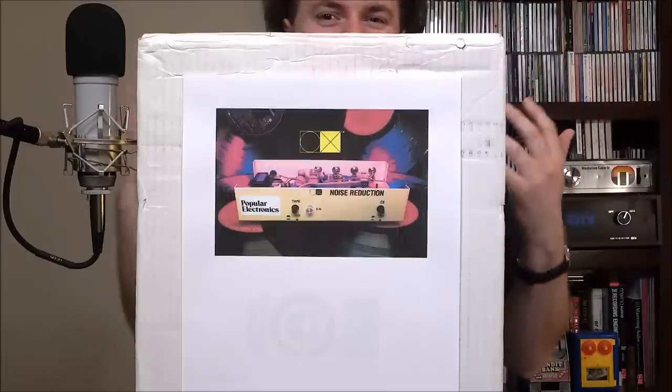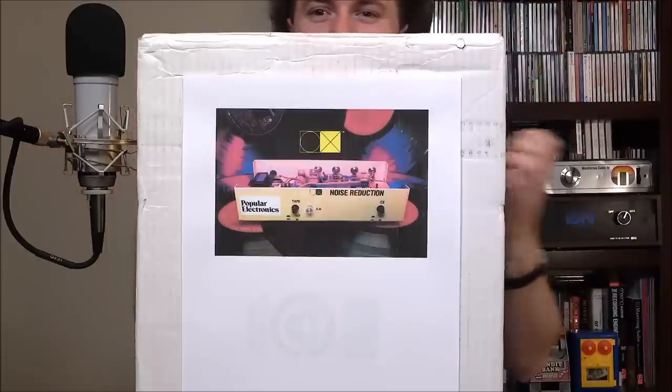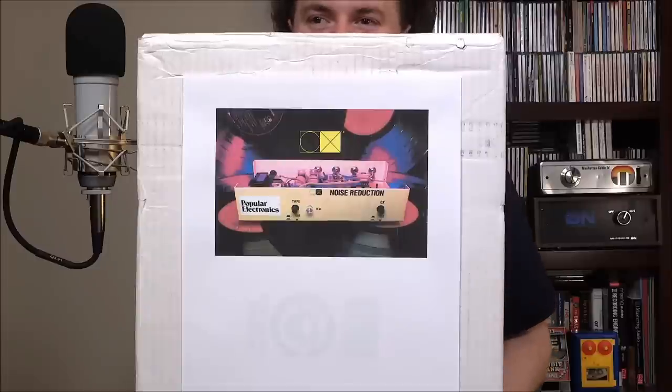And yes, you will have a little more surface noise, even if it's really great vinyl stock, but I think the trade-off is worth it. So anyway, that's the end of my little rant there.